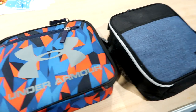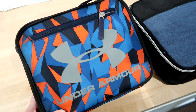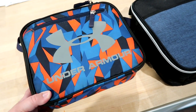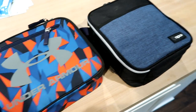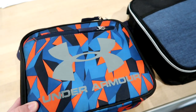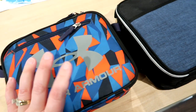Really quick, I'll show you the lunch boxes that we're using this year. This one Connor has used for the last, I think, 3 years actually. It's an Under Armour lunch box. I'll find both of these on Amazon and link them down below, but this one is super duper sturdy. This is probably the lunchbox we've had that has held up the best. So that's what he's using.